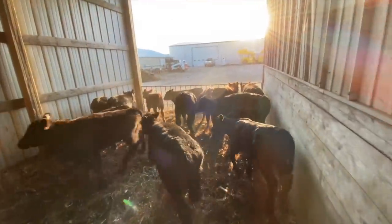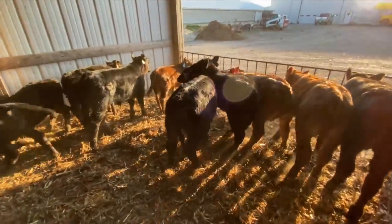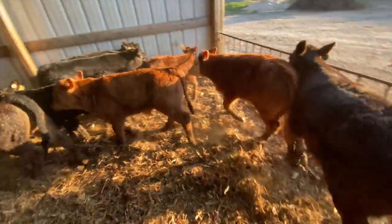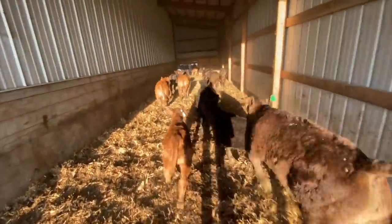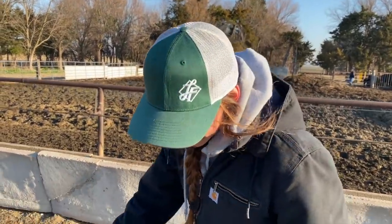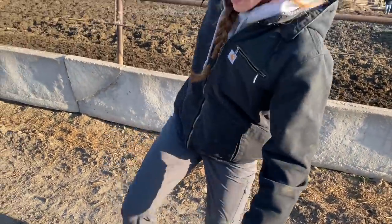Sorry, little cavy wabbies. It's time to leave your little calf haven for just a little bit. Come on. Come on. Go out and be with your moms. Let's go. Come on. All right, one more. Get him. Oh, no. Oh, go, Laura. Go.